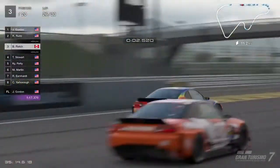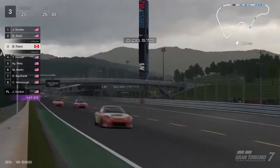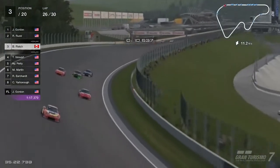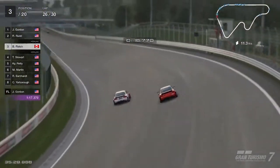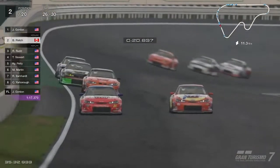Brady Fletch gets passed by Ricky Rudd now. Is he trying to save some fuel, maybe? Because he took off like, oh man. Look at how fast he is through the first turn. Just rockets past Ricky Rudd again.